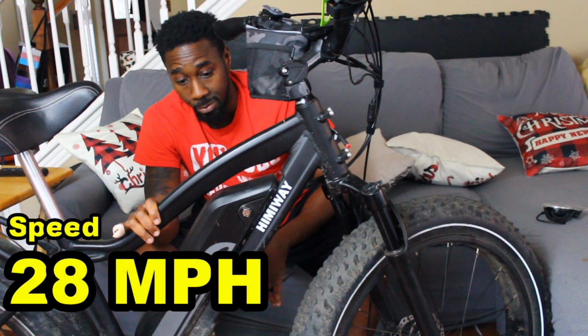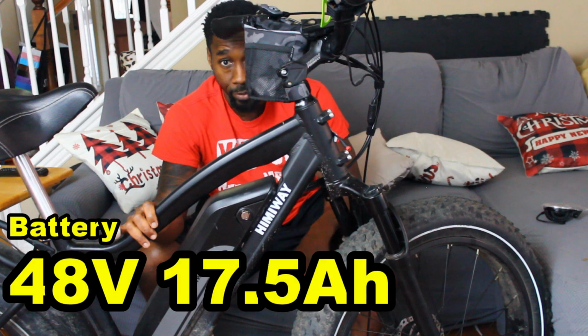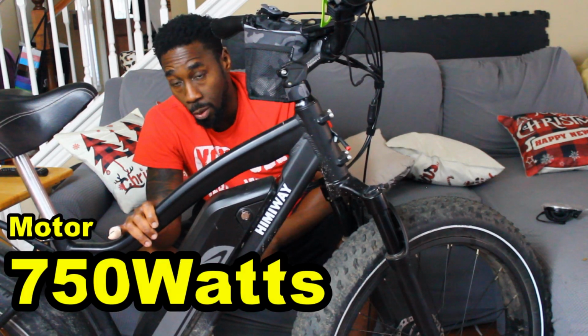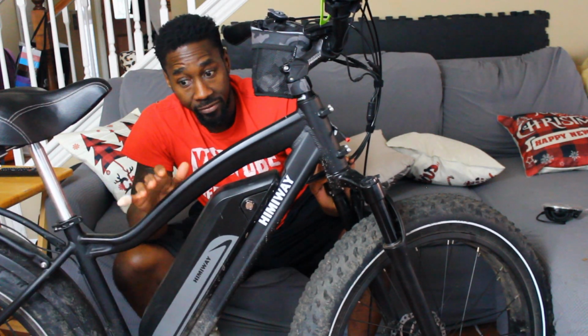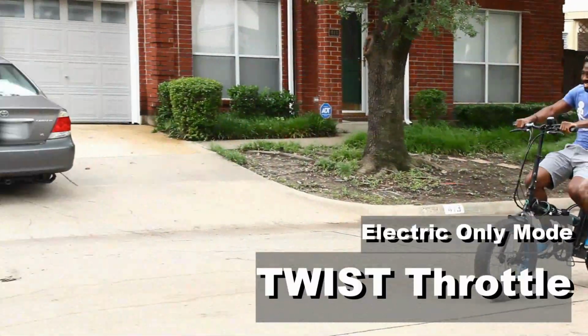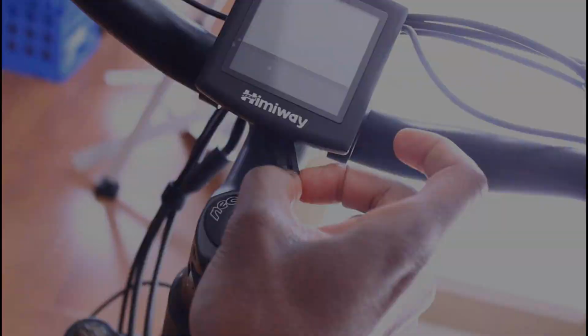It goes 28 miles per hour, 60 miles per charge. It has a 48 volt, 17.5 amp hour battery, 750 watt motor in the rear wheel. This bike weighs 72 pounds and the maximum weight of the rider is 350 pounds. This bike has a twist throttle. You have 5 pedal assist modes. You have a USB charger and the LCD display here.